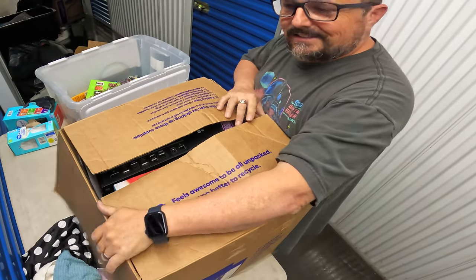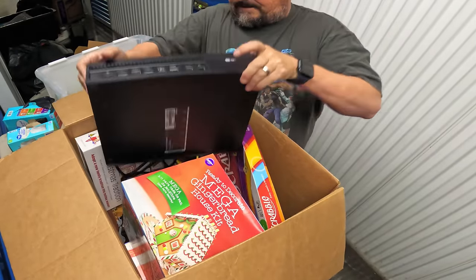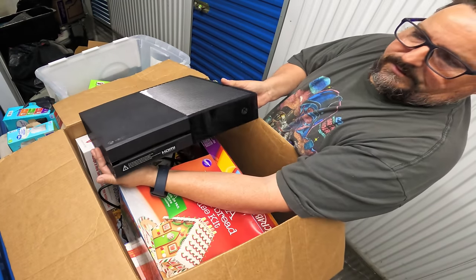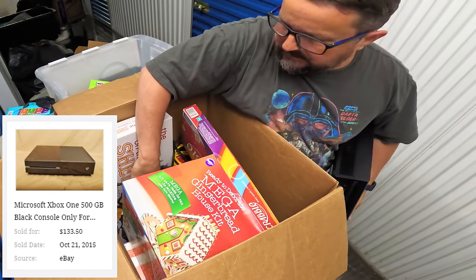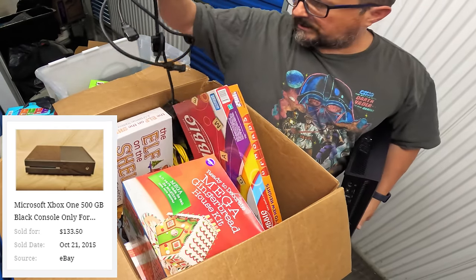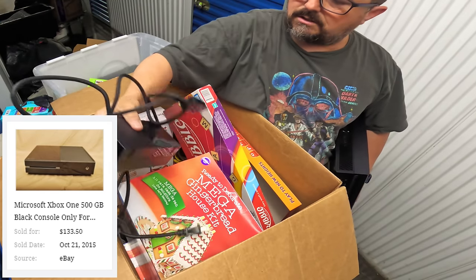Okay, guys. We're getting down to the last couple boxes. Look at this. Right there. That's the Xbox One right there. Xbox One. That is great. So we found a PS4, and now we found Xbox One. Those are kind of comparable machines.